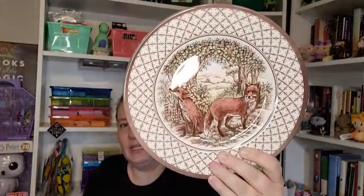And then the next things I found are more fall related, not Halloween, but they still go with the forest witch aesthetic. And they are these gorgeous fox plates. And I got a couple of these. I thought these would be great for my Mabon celebration. So I'll probably use those for that.